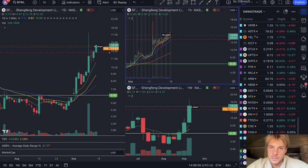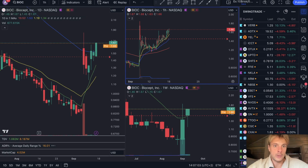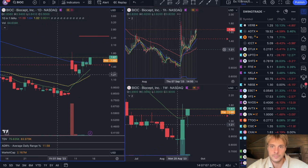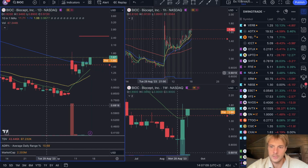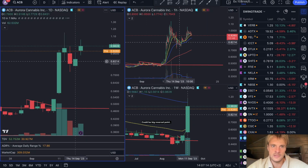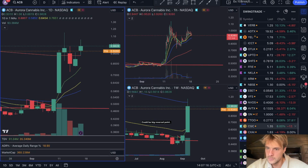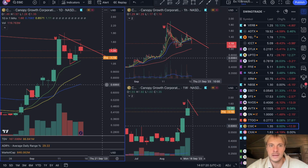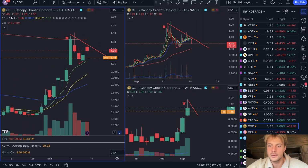So that's a lot. Oh well, let's talk about this one right now. I'm in two positions right now. This one, OC. This is not really the same setup as, let's see, ACB. You can sort of see the same structure, but this one is different. CGC, this one. Yeah, this one is also kind of similar, but it's different.